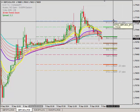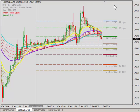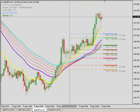If we went another 37 pips to the upside, look where the market went to, just almost a pip away from going an additional distance up, just simply stacking it. But I want to show you something else as well. Take a look at the Euro Yen today. Strong movement to the upside today.